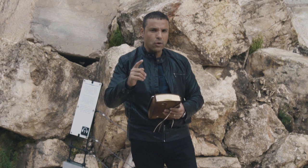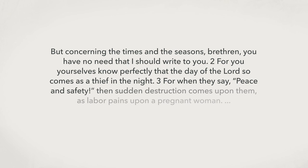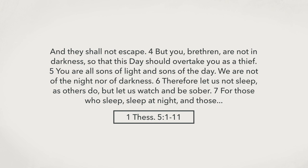The Bible says in 1 Thessalonians 5, verses 1 through 11, "Concerning the times and the seasons, brethren, you have no need that I should write to you, for you yourself know perfectly that the day of the Lord so comes as a thief in the night. For when they, the people of the world, say peace and safety, then sudden destruction comes upon them as labor pains upon a pregnant woman, and they shall not escape. But you, my brothers, you are not in darkness, so that this day should overtake you as a thief. You are all sons of the light and sons of the day. We are not of the night nor of the darkness.